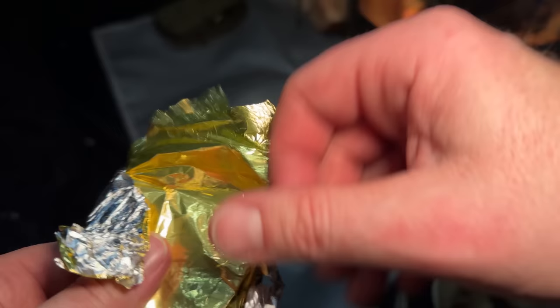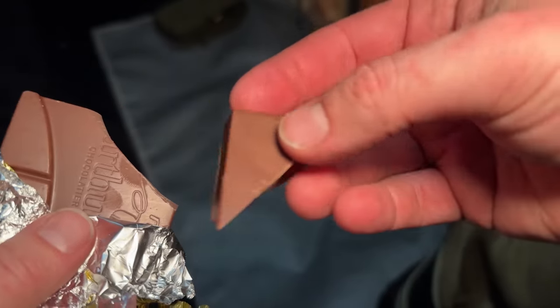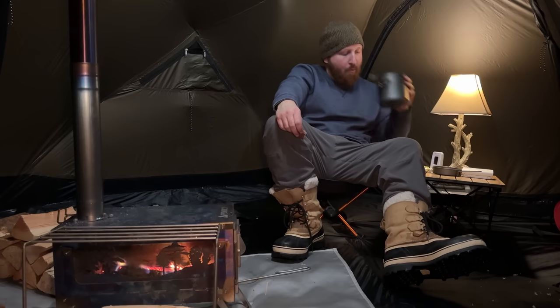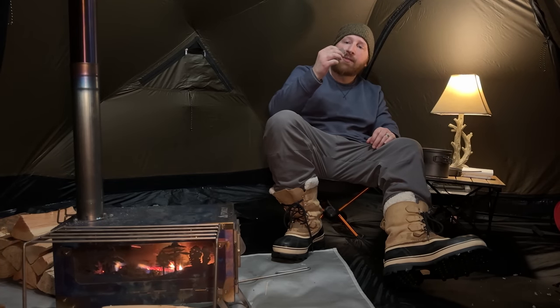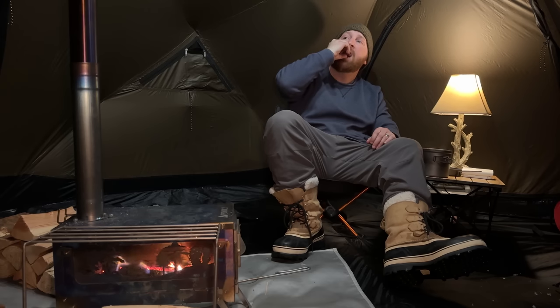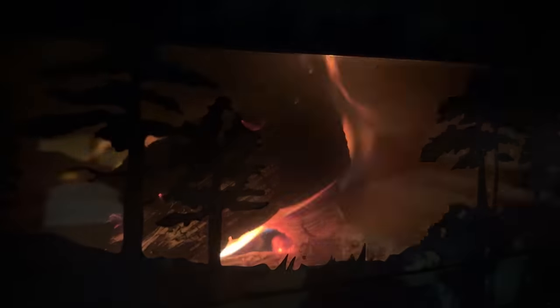Oh, that looks like some tasty chocolate right there. Look at that. Oh, yeah. Ooh, that's really creamy. Oh man, that's good. That is some good chocolate. I'm gonna wash my chocolate down with more chocolate. That's enough sugar right there, for sure. Oh, that's a lot of chocolate.